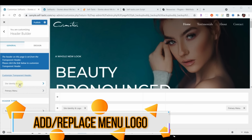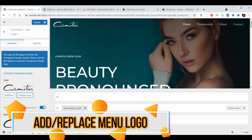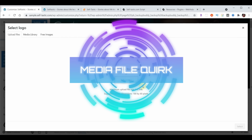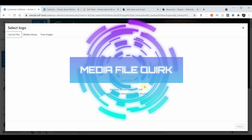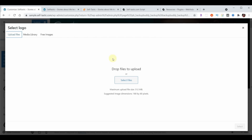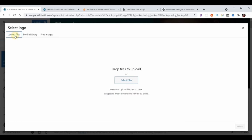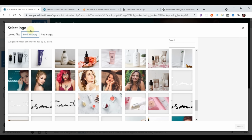Now we're going to choose the Site Identity and Logo button, and we're going to change our logos. So we'll click on Change Logo. I wanted to point out an interesting quirk about the media library. Sometimes when you load the media library, it'll be in this mode, which is Upload File mode. However, sometimes when you load your media library, it'll come up in Media Library mode where you see the pictures. And you see how it could be confusing. If I bring up a screen that looks like this, but yet you go into yours and it looks like this, it could be confusing. So just keep in mind that if you see this, but you expect to see all the pictures, all you have to do is click on Media Library to bring up the picture version.